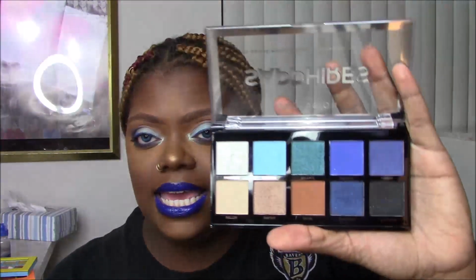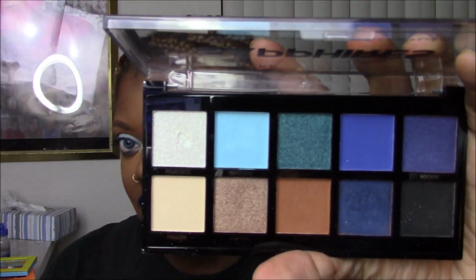So let's start with the one I'm wearing right now. This is the Sapphires palette. This is the one that is blue themed. All of the 10 pan ones, I call them monochromatic, but there are a couple complementary shades in each one. So even though this says Sapphires, every shade is not blue. You get a little bit of complement, you get a brow highlight, you get a crease shade, you get a little bit of sign. You understand? Okay. So this is called Sapphires.